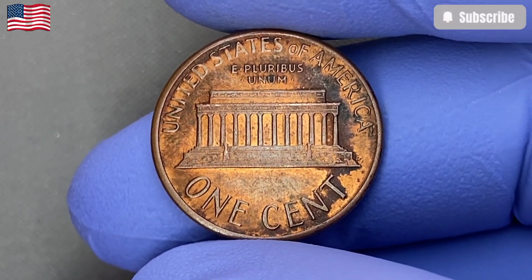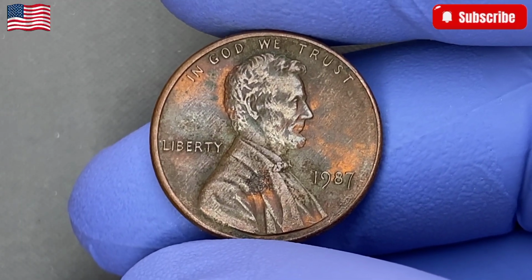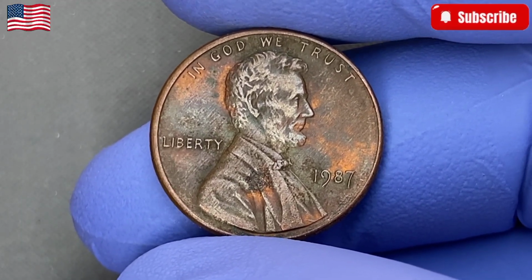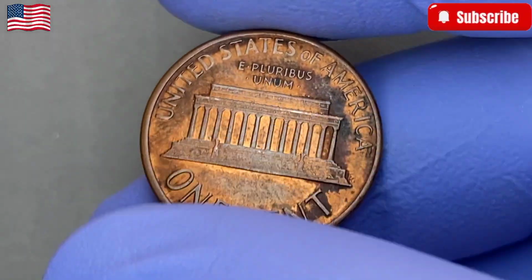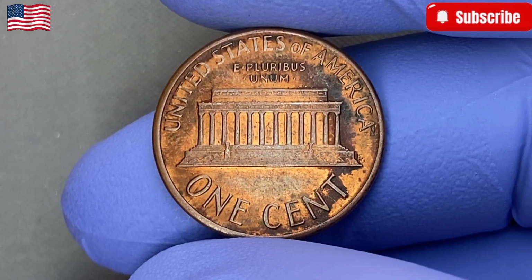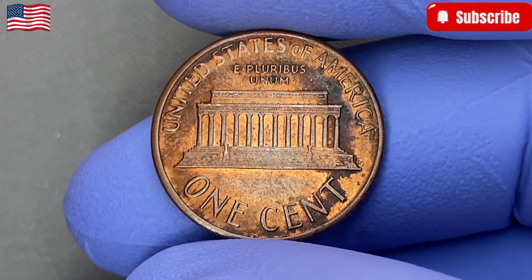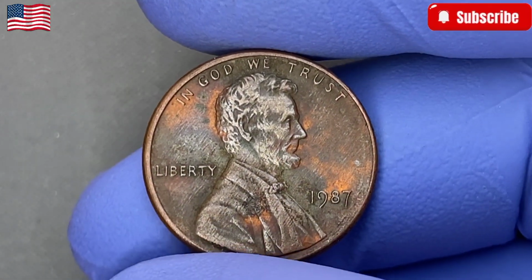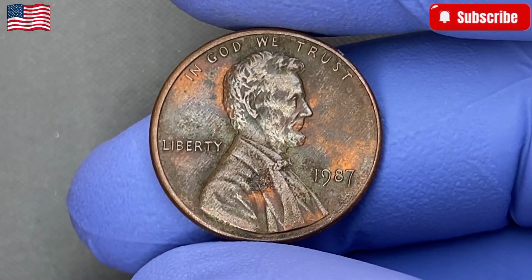One of the reasons collectors get excited about the 1987 is the presence of unusual mint errors, which occurred despite the mint's advanced machinery, turning ordinary pennies into rare and valuable collectibles. The double die variety is one of the most captivating errors, where letters or numbers appear slightly doubled due to misalignment of the die during preparation, producing a dramatic effect that is highly prized among numismatists.